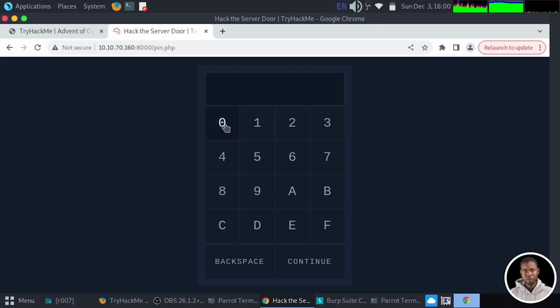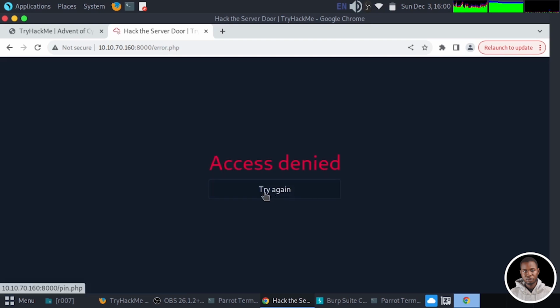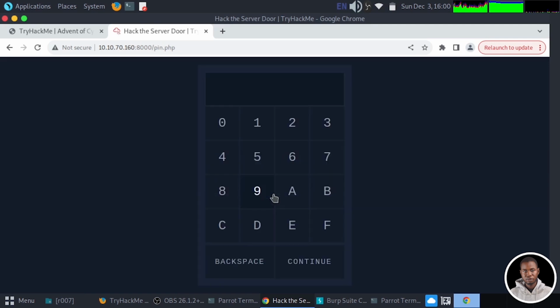So let's try 0000. So you can see that the application can only accept 3 characters. So if I try to continue, let's see what we got. So it says access denied. So I'm going to try again. Good. So we know that we have a total number of 3 characters now.